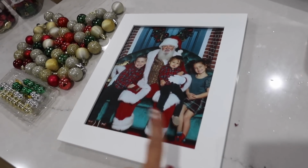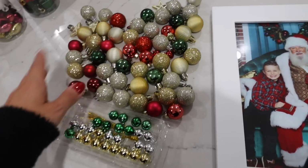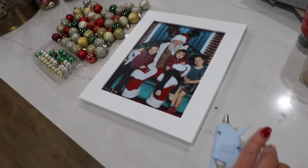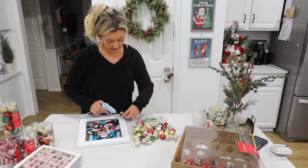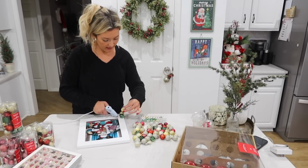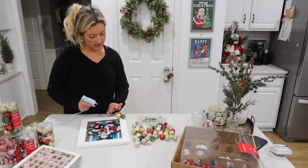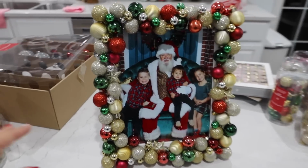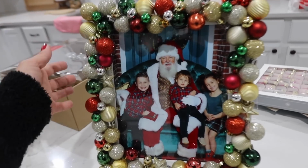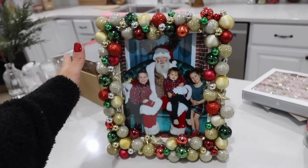Visit capandqueen.com. This is another craft I've been wanting to do. I framed an 8x10 of the kids with Santa, and I have all these different little mini ornaments that I'm just gonna hot glue around the frame. I just finished it up. I love how this one turned out. I just think it's so fun and relaxing to do this and fit them together. I don't know why, it's a very cathartic feeling craft.